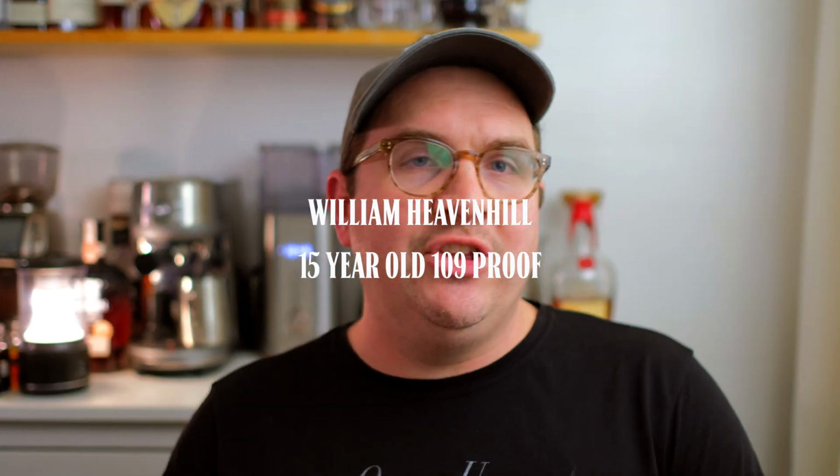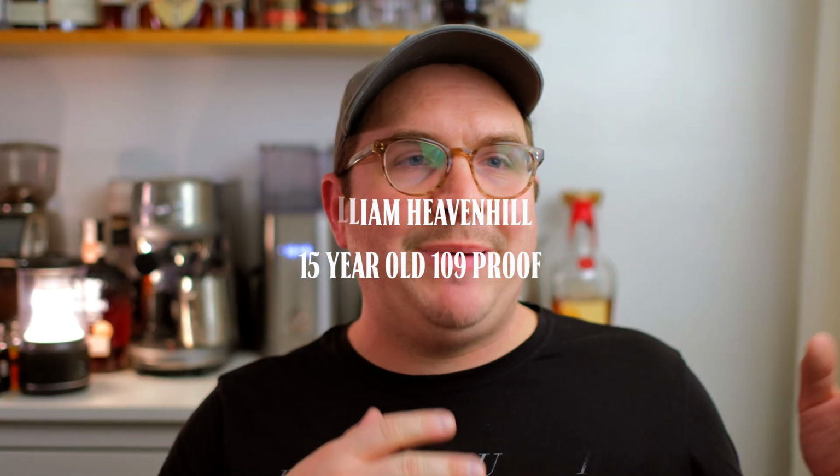Now, this is not the William Heavenhill 15 that we have seen in years past, a hazmat. Everyone goes crazy about top 5 whiskeys they've ever had, lists or anything like that. I don't know, but maybe it could catch up to that. I love William Heavenhill products. I thought that the 12-year barrel strength was incredible. One of my favorite bottles that I've had.